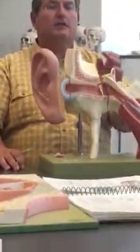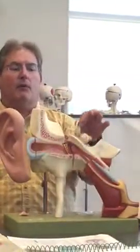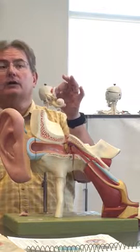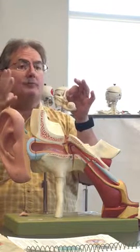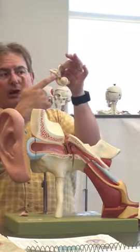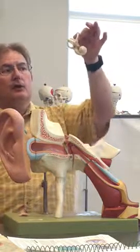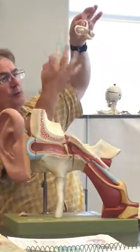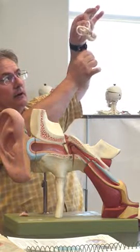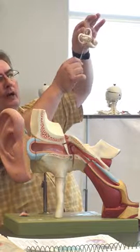Okay? So now we've gone from external ear to middle ear to inner ear. And we now have gone from sound waves in the atmosphere to the mechanical movement of objects, tympanic membrane, bones, to the production of pressure waves inside the cochlea. Okay? If you're looking for the oval window, the place where these pressure waves are, where the pressure is released, you look right here. The oval window there, the round window there. It's got a number 34 on it on this model.